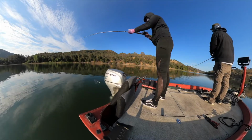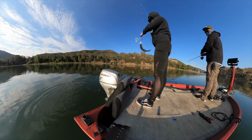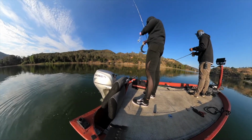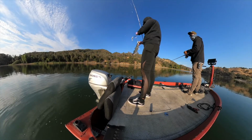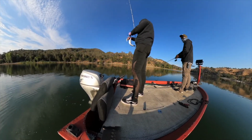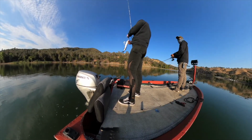Got on a bunch of shakers and a couple decent fish. Looks like the fall bite is starting to pick up. The stripers are keying in on the small shad. We're throwing the 3-wire bladed and the 5-wire bladed.